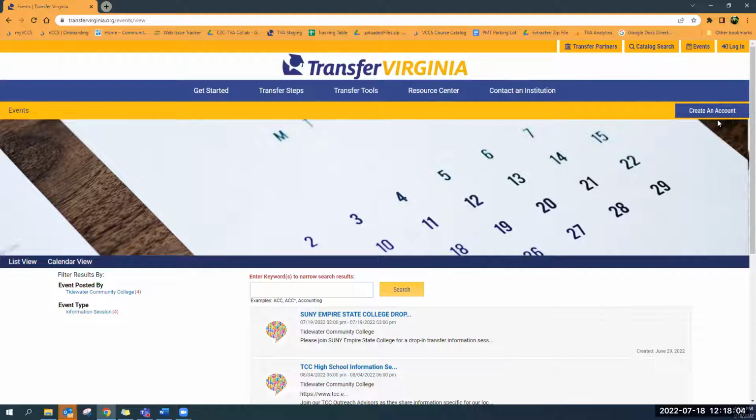Maybe you're interested in a particular college and you want to bookmark their transfer partners card. When you open that up, you want to bookmark their institution profile so that you can then come back and compare several colleges. If you go to a particular program page, you might want to bookmark that again, so you have easy access back to it.